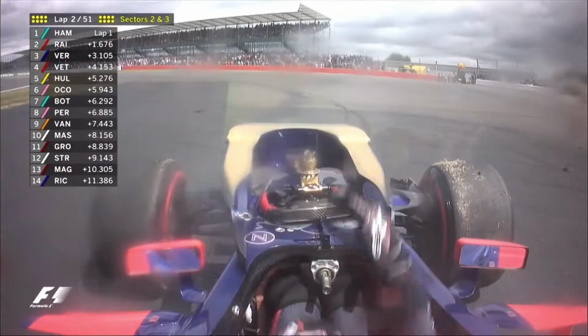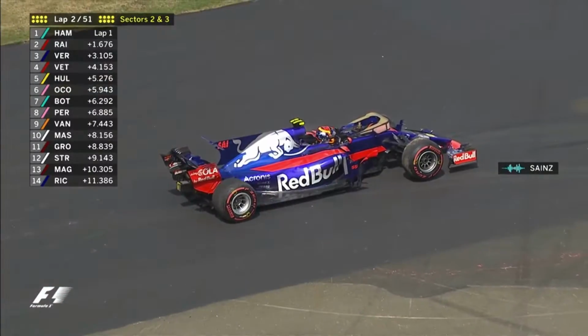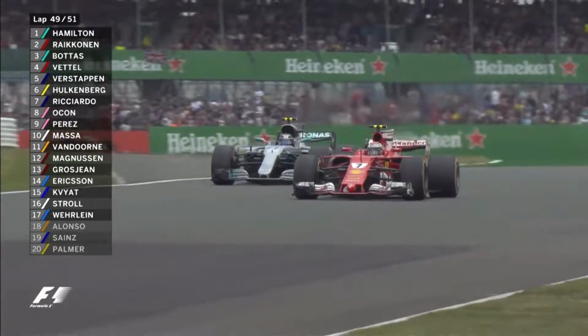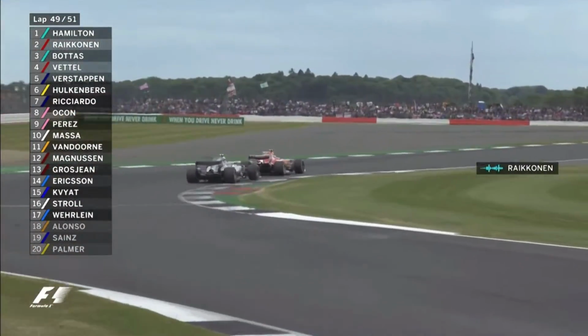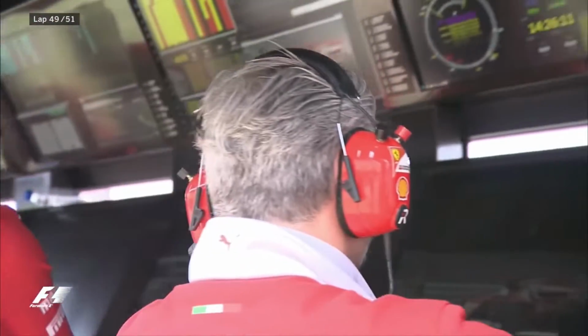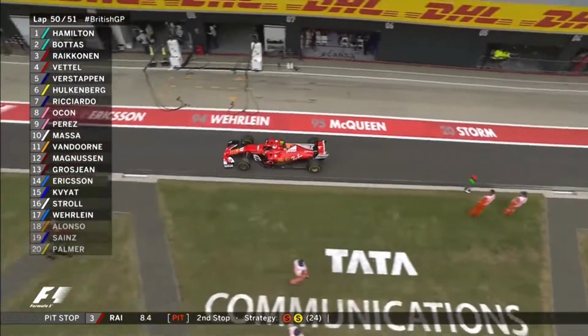Trouble brewing at Toro Rosso, and that is the stranded Spaniard in front of the Becketts grandstand. Front left tyre. You can see it's in a shred. This is awful for Kimi Räikkönen. Valtteri Bottas catching him. My left front tyre broke. This is going to help Mercedes in the Constructors' Championship, because Max should be able to put himself in front of him.